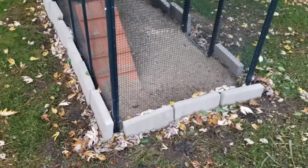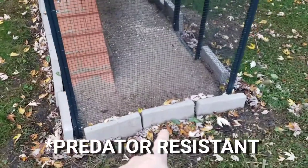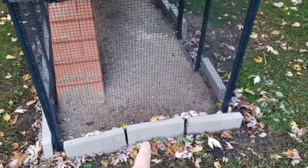You can see that we predator-proofed it by adding the blocks. I think they go down about 8 or so inches. And we did the same thing over here. These are a little bit deeper though.